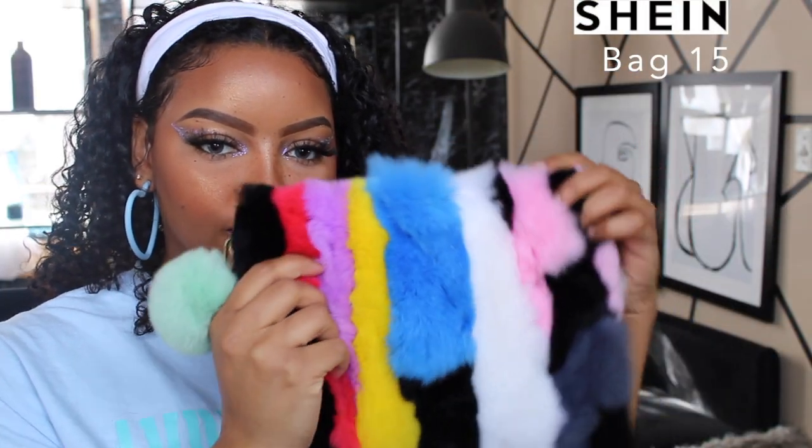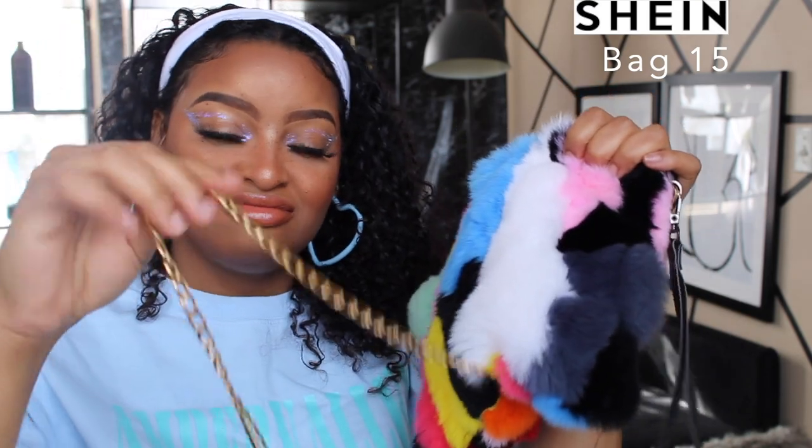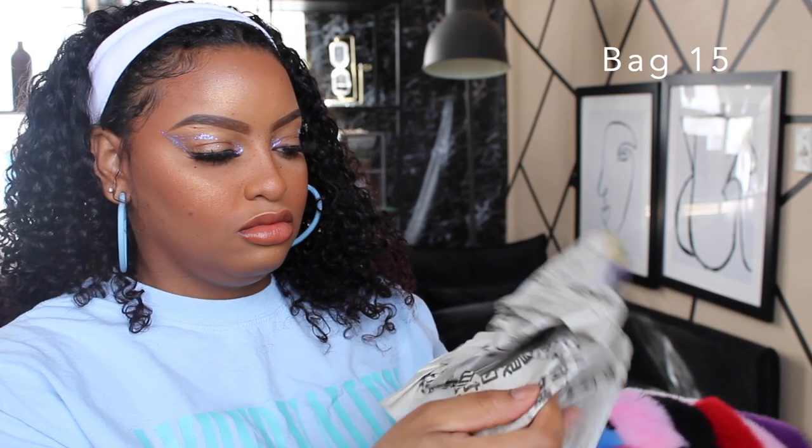Moving on to another bag from Shein, and this one was stuffed with some crazy stuff. Hold on. But it's super fluffy. It comes with a little chain. The chain felt real cheap. I wasn't feeling it. But the chain was real cute, but then I found this.